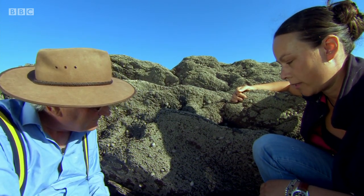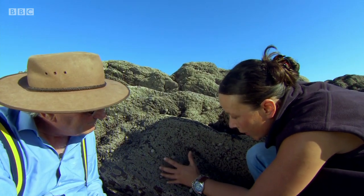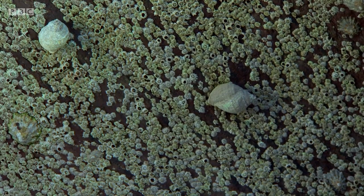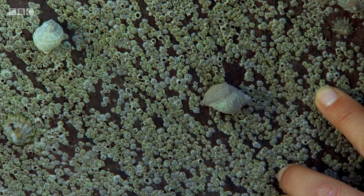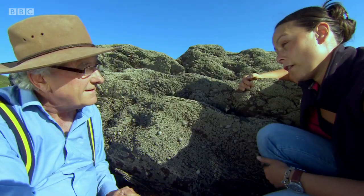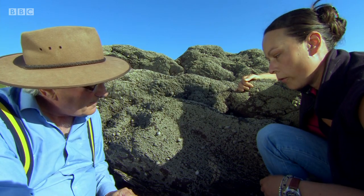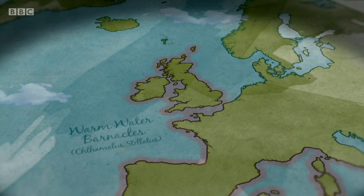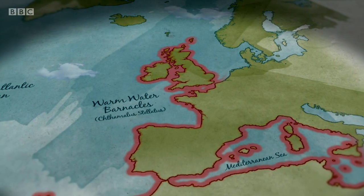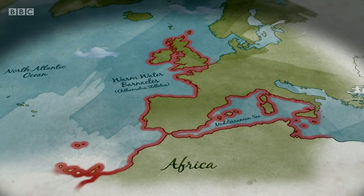especially down in the southwest here, the warm water barnacles, which you can see around here with slightly more greenish tinges, they're kite-shaped. These warm water barnacles have become a lot more abundant, especially over the last 20, 25 years since climate change really started to take hold. Their northern limits are in Scotland, and they go all the way down south past the Mediterranean and slightly into North Africa.